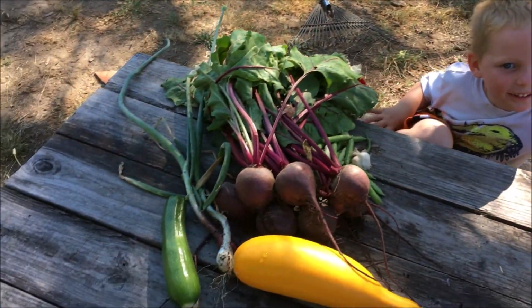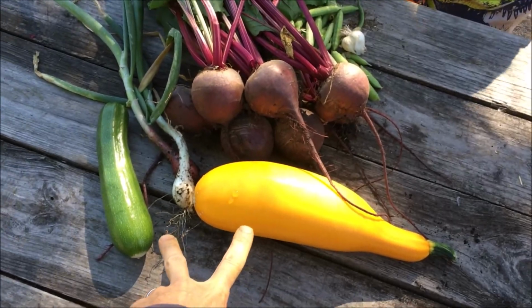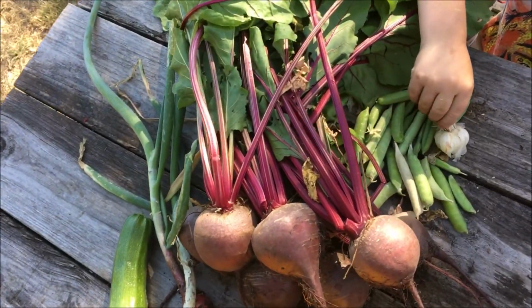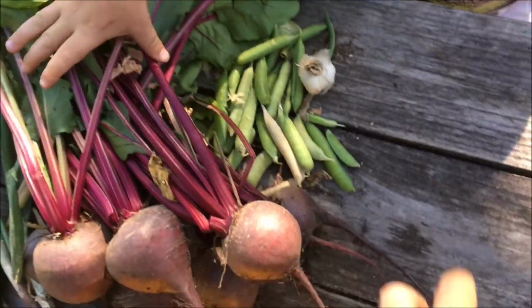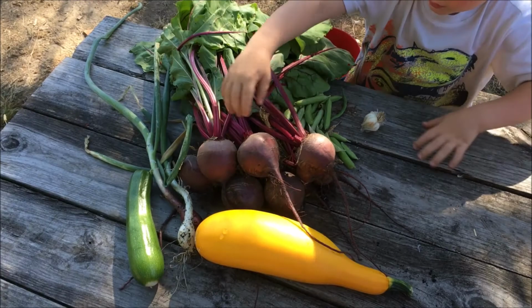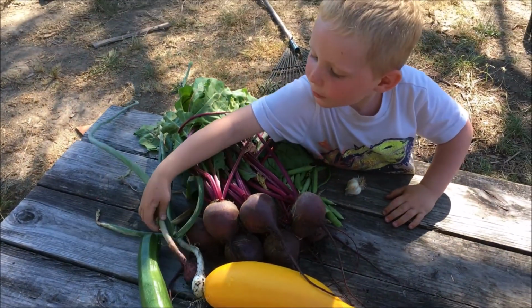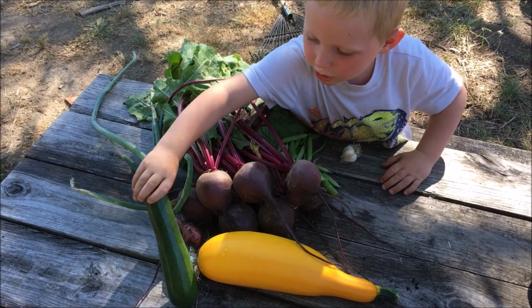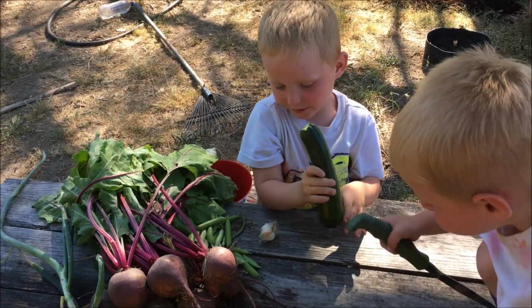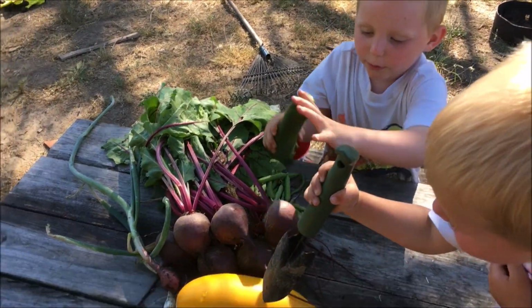Okay. So here's the harvest for today. We got some squash, a little bit of onion, lots of beets, a lot of green beans, and we got a garlic. And then we got green beans.